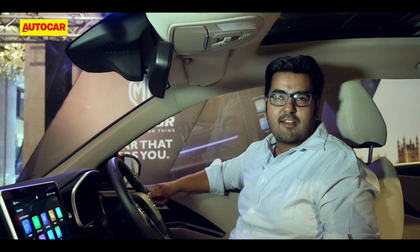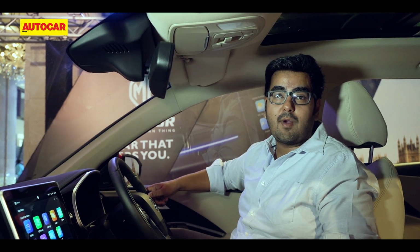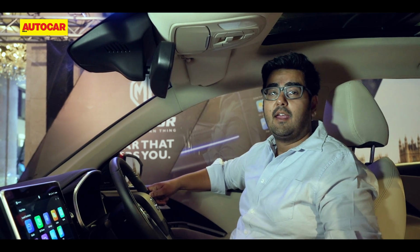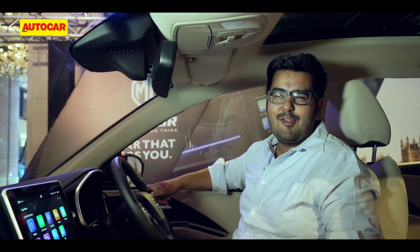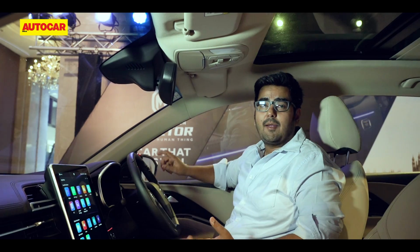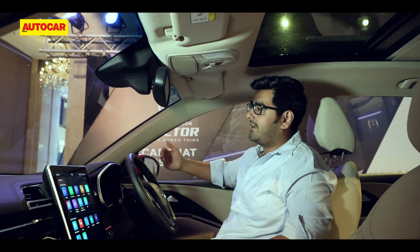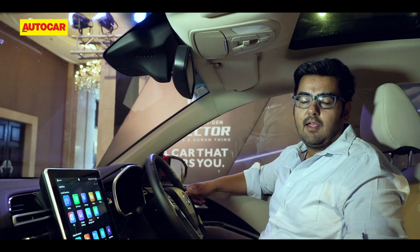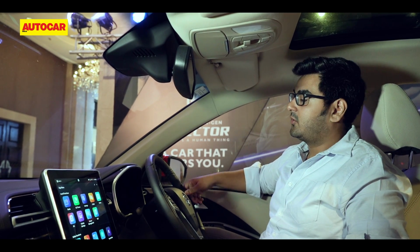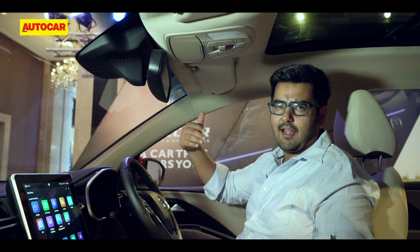Aside from those comfort and convenience features, the new MG Hector also gains ADAS, or Advanced Driver Assistance Systems. Now, this version gets level 2 features, and I'll quickly run you through all that's on board. Perhaps the most important feature is autonomous emergency braking, so if the car detects an impending collision, it will automatically apply the brakes. There's also adaptive cruise control, so the car will maintain a safe distance to another vehicle ahead of you at highway speeds.